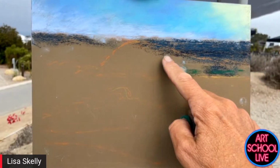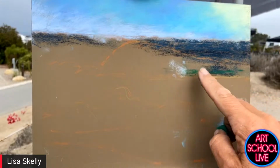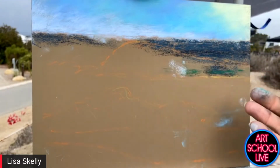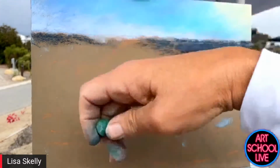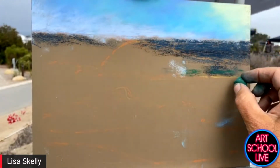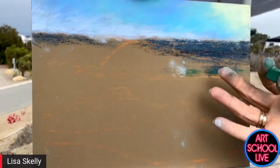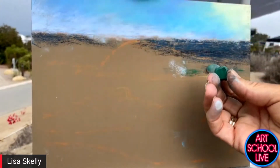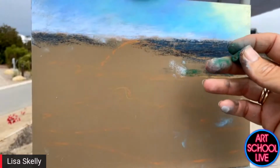So in our wave, we are going to follow the form of the wave. This particular wave is going to be going up and then rolling over. And so I want my pastel and the energy of that wave scooping up and rolling over. I'm going to follow that with my pastel. So this is my brush stroke.